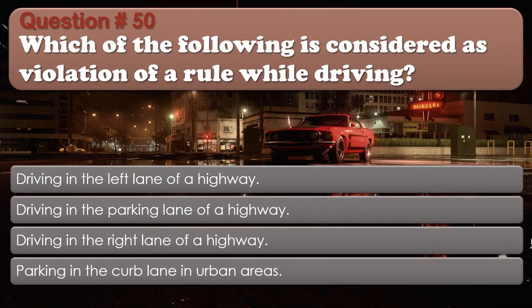Question number 50. Which of the following is considered a violation of a rule while driving? Driving in the left lane of a highway. Driving in the parking lane of a highway. Driving in the right lane of a highway. Parking in the curb lane in urban areas. The correct answer is driving in the parking lane of a highway.